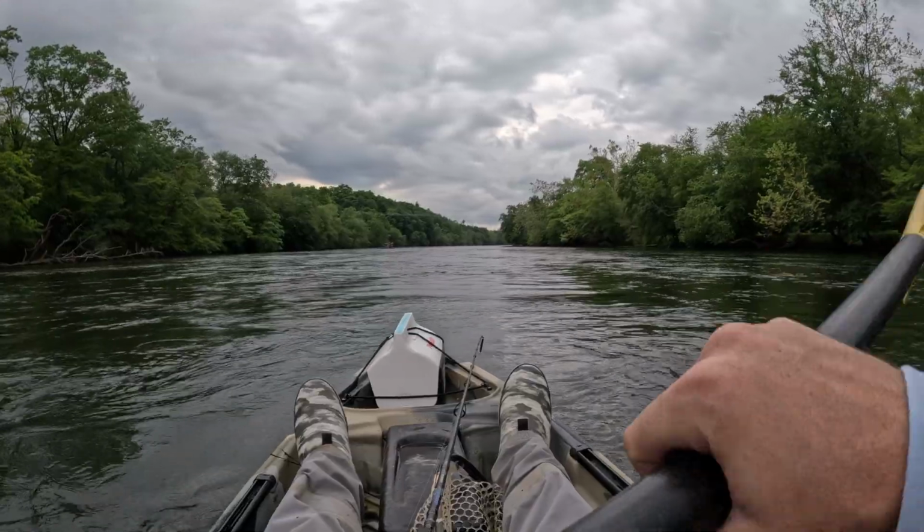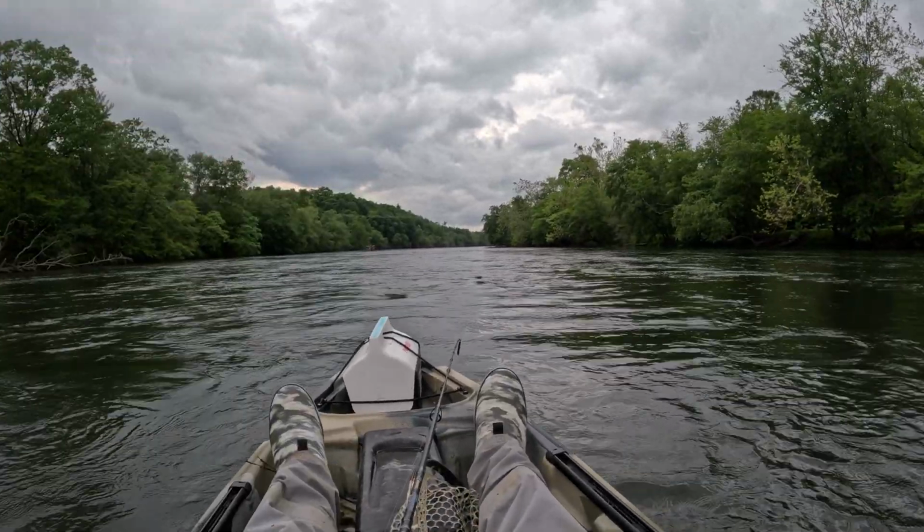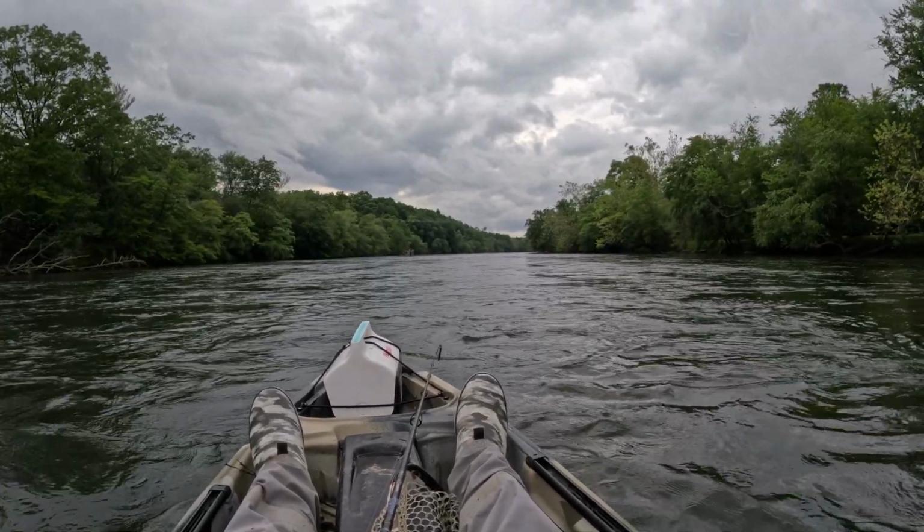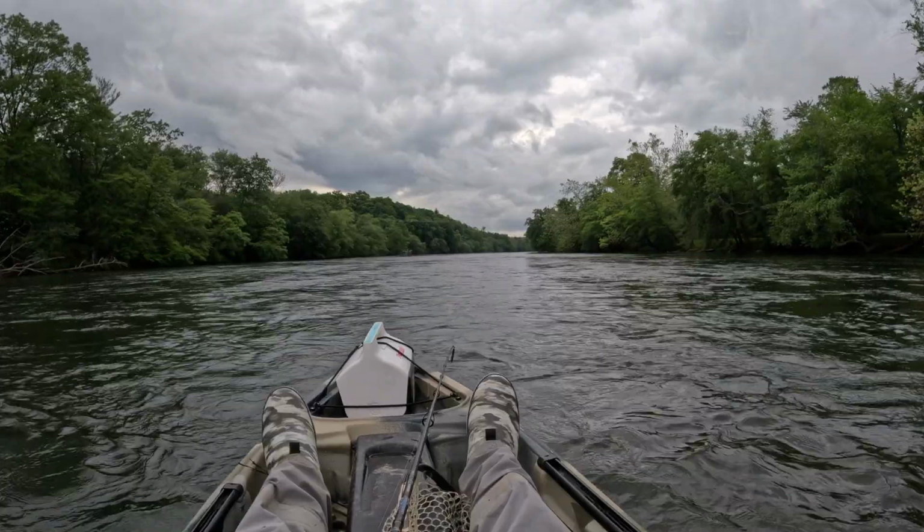I'm gonna move on down river. I wanna get to some of these other spots, especially before this rain comes in, just in case it gets pretty heavy and I need to paddle down real quick.